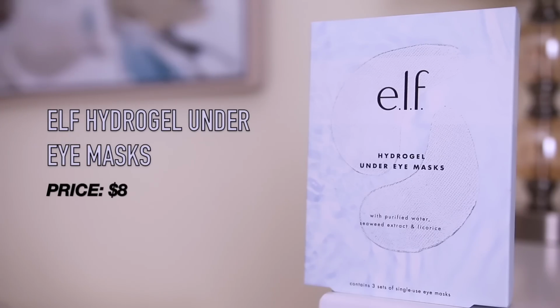I like doing this stuff before makeup sometimes, and these say it has purified water, seaweed extract, and licorice in it, and it has 3 sets of single eye masks in here. I've never tried any of these from e.l.f. before. I have tried a few. I have ones from Amazon that I really like, but I was like, let me give these a try because I love e.l.f. I also did get their Pore Refining Regimen Kit.